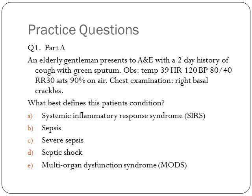So let's do a few practice questions to finish. You've got an elderly gentleman who presents to A&E with a 2-day history of cough and green sputum. Observed, he's got a temperature of 39, he's tachycardic at 120, his BP is 80/40, his respiratory rate is 30, and his stats are 90% on air. On examination of his chest, he's got right basal crackles. What would you say best defines this patient's condition?